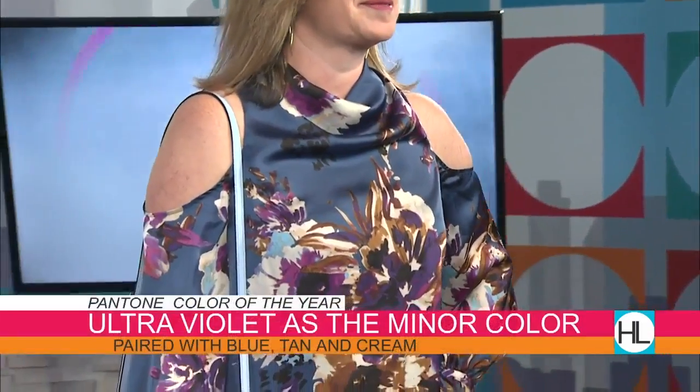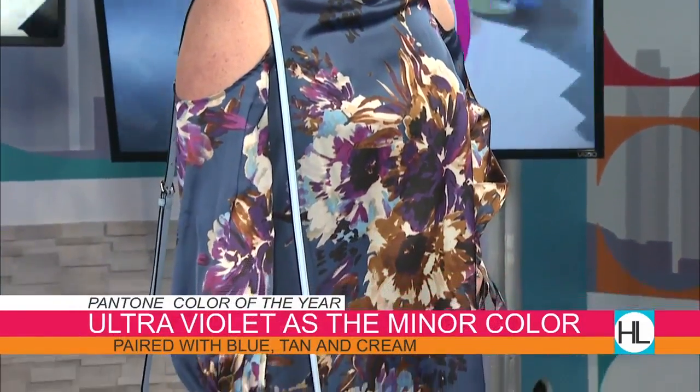I love that. And those pieces are from Lululemon, I think, right? They are, yes. My eye can tell. All right, let's take a look at look number 3, which is ultraviolet as the minor color. This is beautiful, but maybe if you're a little nervous about color, definitely not with pattern though, right? Absolutely. You can work so many things about pattern.